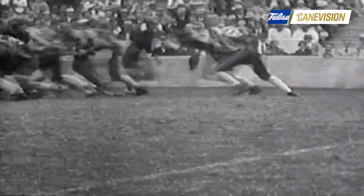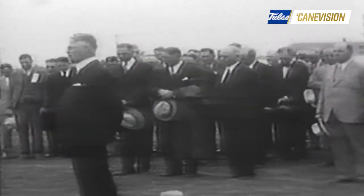What a way to start. On the opening kickoff, Arkansas fumbles and Tulsa's Johnny Potts recovers. And on the next play, Billy Bame scores a touchdown for TU. The crowd goes wild. The rout was on. Tulsa thoroughly drubs Arkansas 26-6. What a way to start out at the new stadium for TU. They actually dedicated the stadium and had the opening ceremonies at halftime because the TU band wanted to play and march on the field.